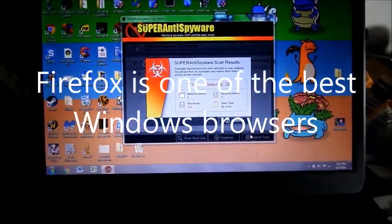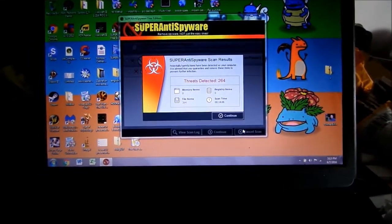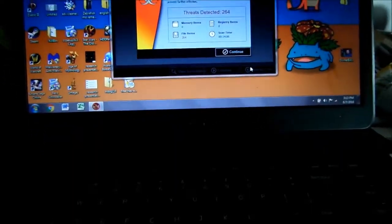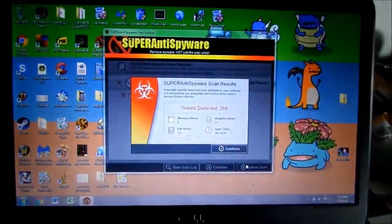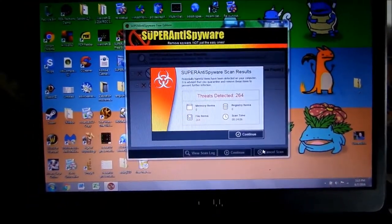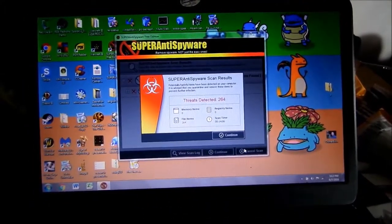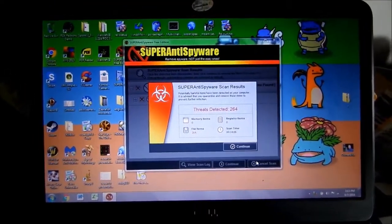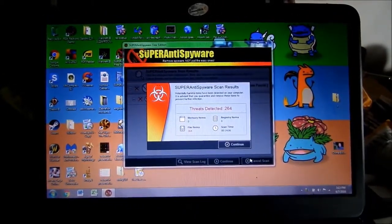Today we're going to talk a little bit about browsers. On this particular Dell Inspiron, basically this one has Google Chrome on it. I normally run Firefox, but a friend of mine told me that Firefox uses a lot of resources. And so I haven't put Firefox on this one yet, but I've been using it for a couple of weeks.